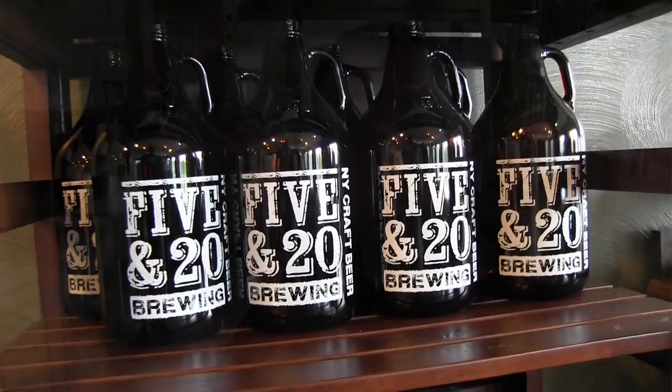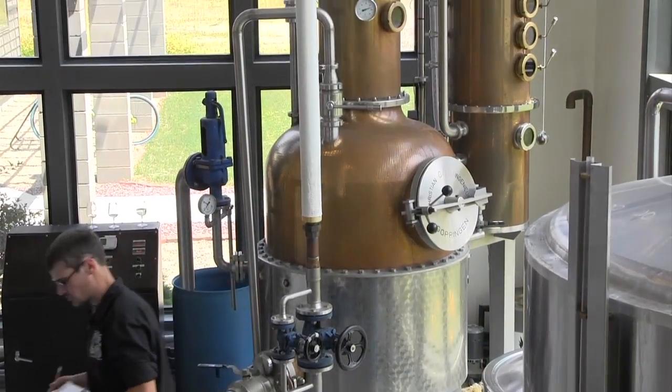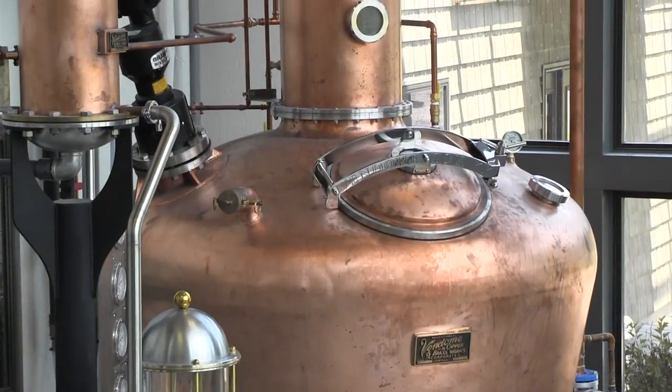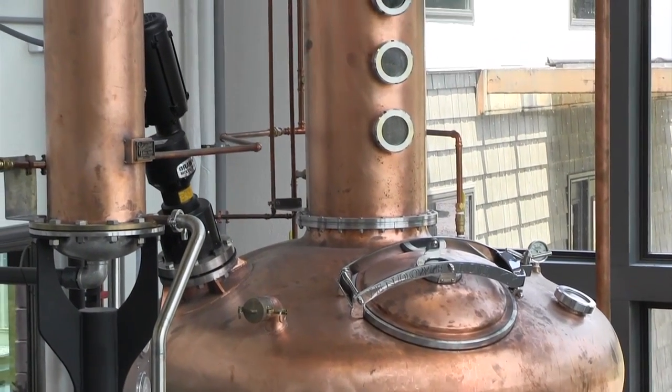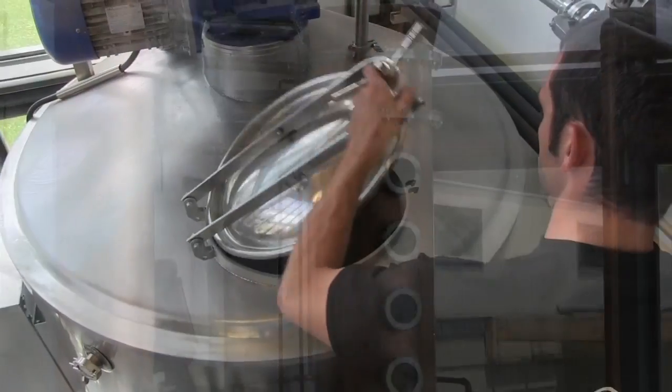We're actually in the still house, so behind me are the two pot stills we have. The smaller one is our original German Christian Karl still that we've had for about 10 years. And the larger one is a newer Vendome still that came up from Kentucky just recently that's going to give us quite a bit more capacity.